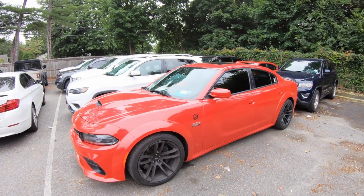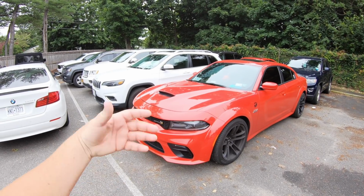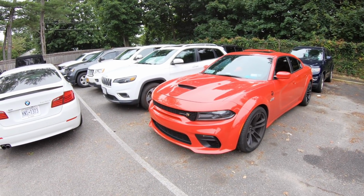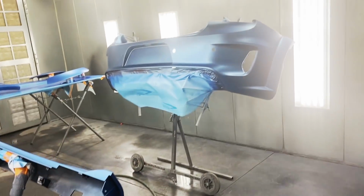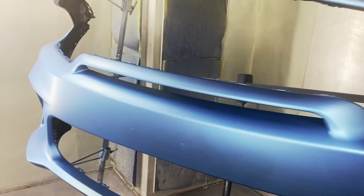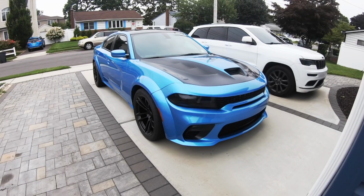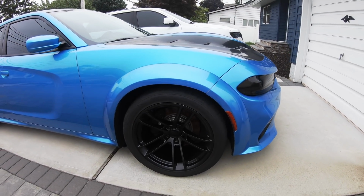A lot of people have been asking whether they should take their Scat Pack and make it a wide body or trade it in. And for me, I would say if you are seeing these same prices, it would make more sense to do the wide body conversion as opposed to trading in your car, if you're really married to the wide body look. So in my particular case, I have an RT that's fully paid off.